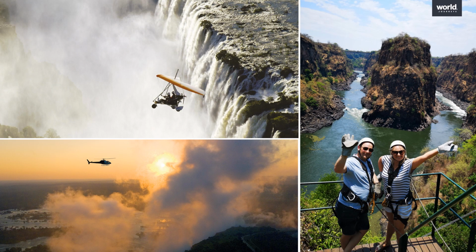Now, if the idea of jumping into the Devil's Pool doesn't appeal to you, don't worry, because there are certainly a lot of other things you can do whilst visiting the falls. Of course, the helicopter trips are certainly one of the most popular, otherwise known as the Flight of Angels, and this trip really gives you an incredible view of both sides of the falls. You get some spectacular views of the Zambezi River, and this can also be done by a microlight flight as well. There's amazing photography in this region.